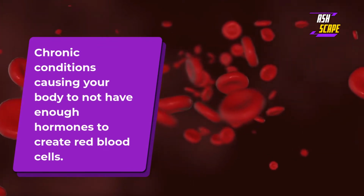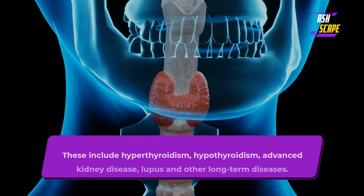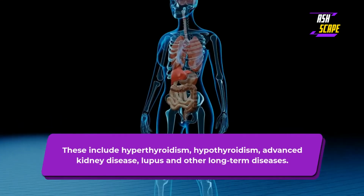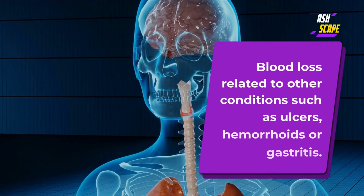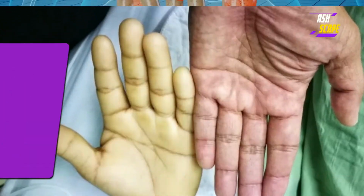Chronic conditions causing your body to not have enough hormones to create red blood cells. These include hyperthyroidism, hypothyroidism, advanced kidney disease, lupus and other long-term diseases. Blood loss related to other conditions such as ulcers, hemorrhoids or gastritis.